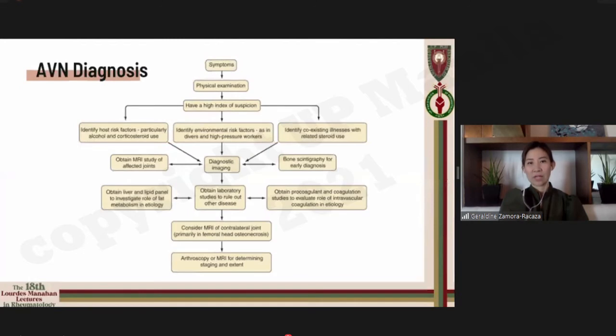So this is an algorithm for the diagnosis of AVN. A high index of suspicion is crucial. Pain is usually the presenting symptom, but the disease may be quite advanced by the time patients present with pain, especially when the progression is insidious.